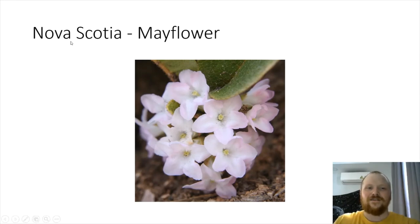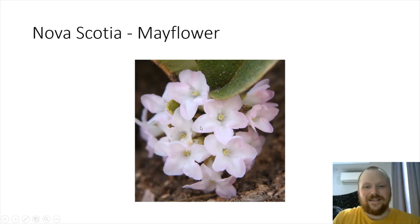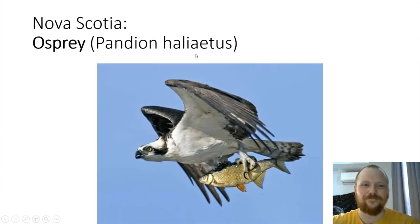Nova Scotia. And that's a very Canadian sound. Welcome to Nova Scotia. And this is the Mayflower. The Mayflower is also a very famous ship that went to America, I believe. They also have a bird of prey, a predatory bird, as their bird. The Osprey, also a very famous backpack company, Osprey.